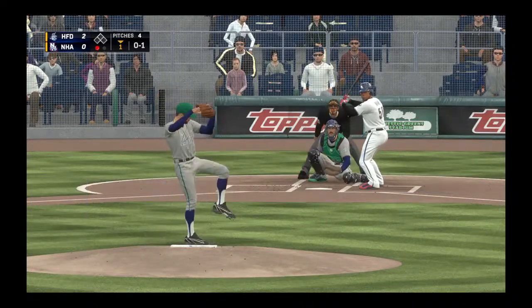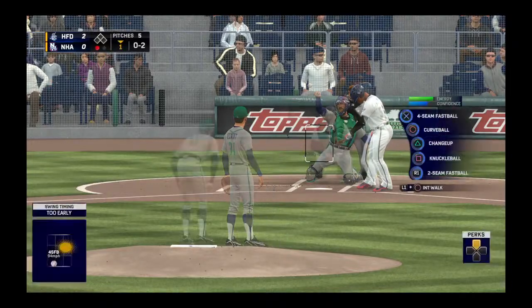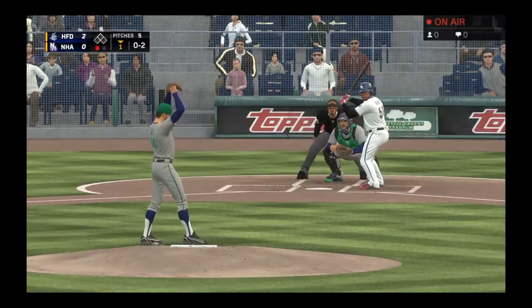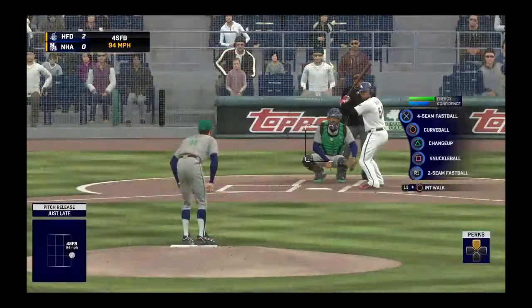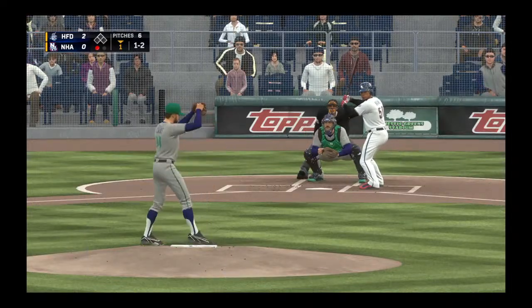Into the windup. Here comes the 0-1. Fastball that he's way out in front of. A swing and a miss. Looking for back-to-back Ks to start the game. And he'll take the fastball here inside off the plate. It's 1-2. Wow, that's a tough pitch to take.